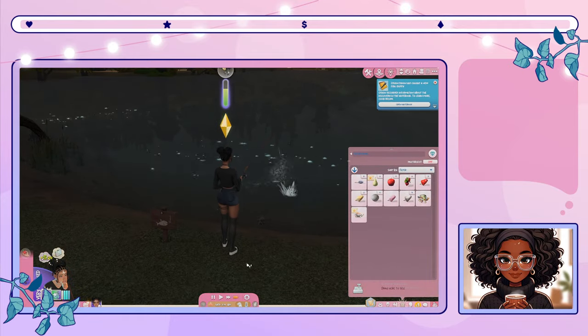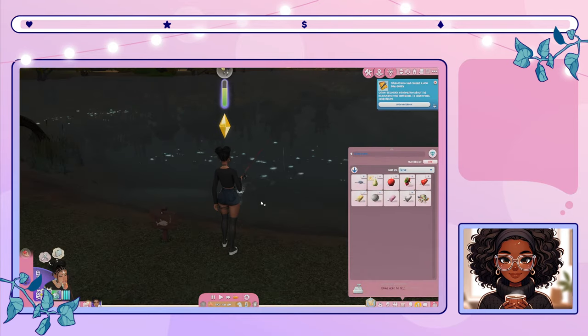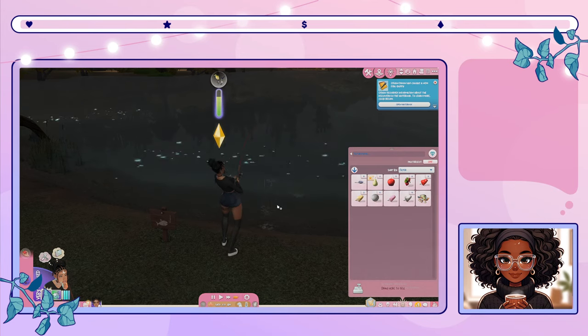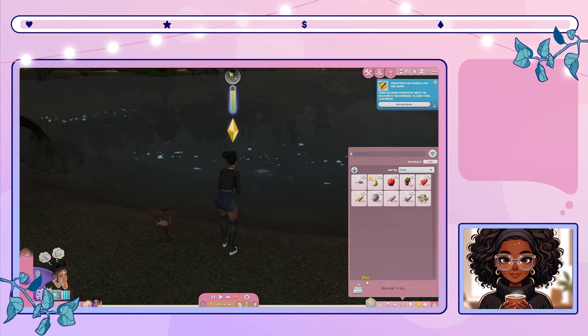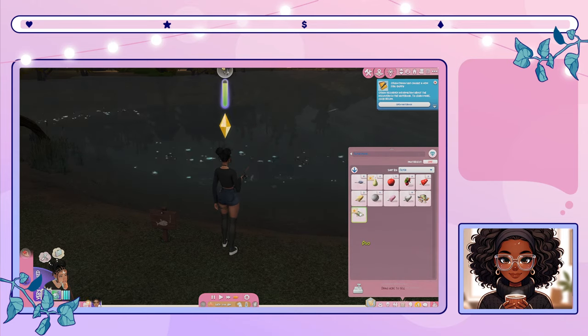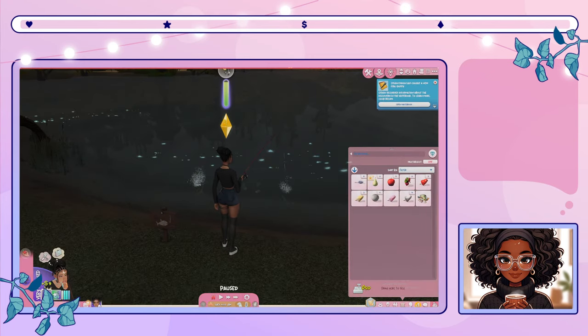24 simoleons. How much is this one? This is a kissing gourami. 42 simoleons. Oh, yes. Please get something else. She got another tetra. Oh my gosh. I have her fishing all morning.